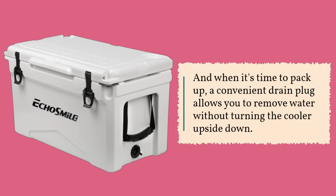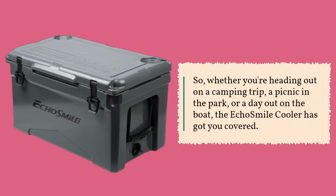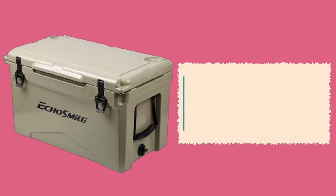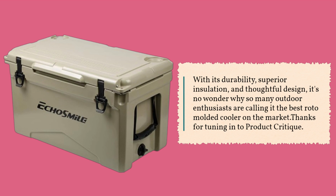the cooler upside down. So, whether you're heading out on a camping trip, a picnic in the park, or a day out on the boat, the EchoSmile Cooler has got you covered. With its durability, superior insulation, and thoughtful design, it's no wonder why so many outdoor enthusiasts are calling it the best Roto Molded Cooler on the market.